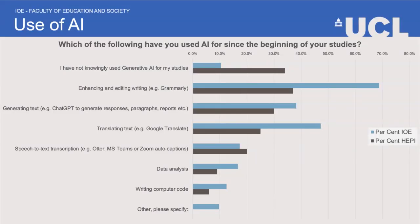So enhancing and editing writing comes up top, translating comes up second, and generating text, that's where it starts to get concerning, comes third. Concerning because we all know AI will always hallucinate. It's built into the system. We can't get away from hallucination. And if you understand properly how AI works, then you know it will probably always hallucinate. And it will always have a bias.